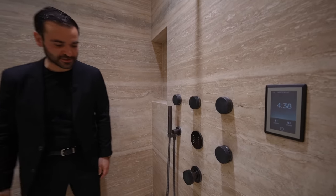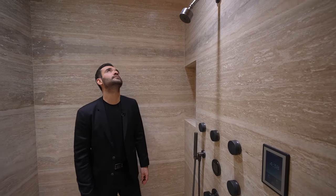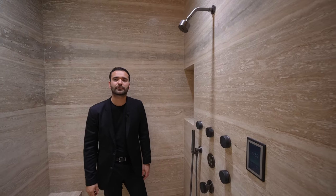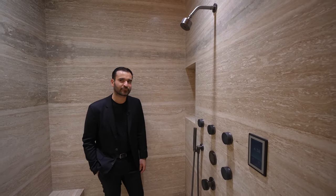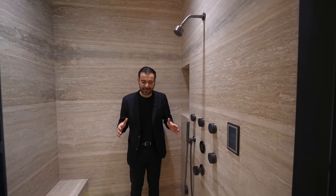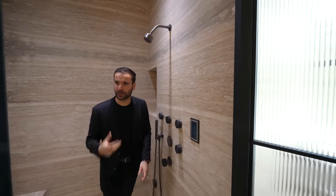You have the built-in bench. I love it. I love the shower. I really like the shower also. I feel like we see a lot of showers on this channel that are just absolutely massive, and it's really not necessary. I feel like this is the perfect size. This primary bedroom suite, it's not the biggest, but it feels very intimate. It just feels very warm, you know?